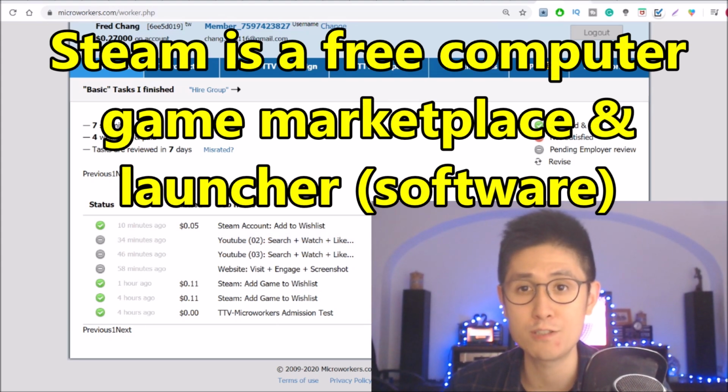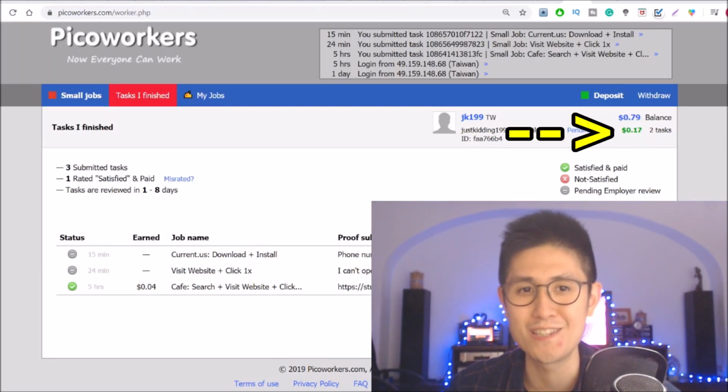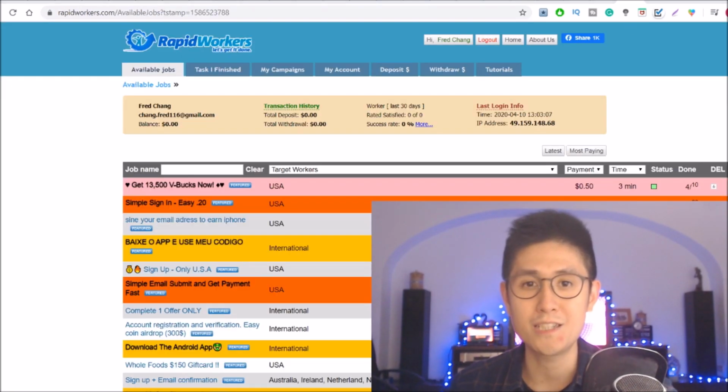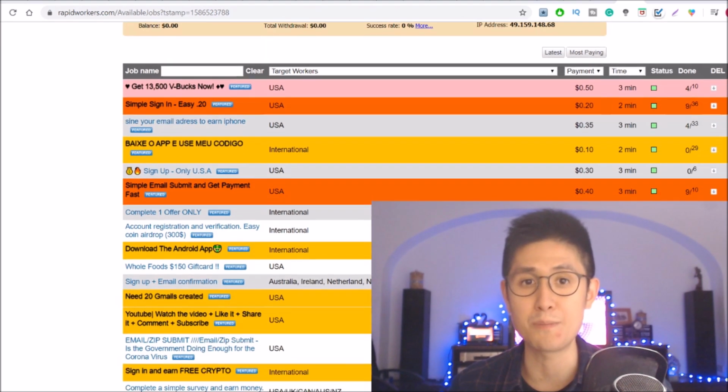Anyway, coming back over to my Pico Worker earnings, we can see that I earned a total of 17 cents from doing just 2 tasks, which brings my total to still around $1. And that is actually all I earned for today's 1-hour session, because after a bit of browsing and contemplation, I didn't end up doing any tasks on Rapid Worker because a vast majority of them involved signing up for something, which again, I didn't want to do for any of my existing email accounts.